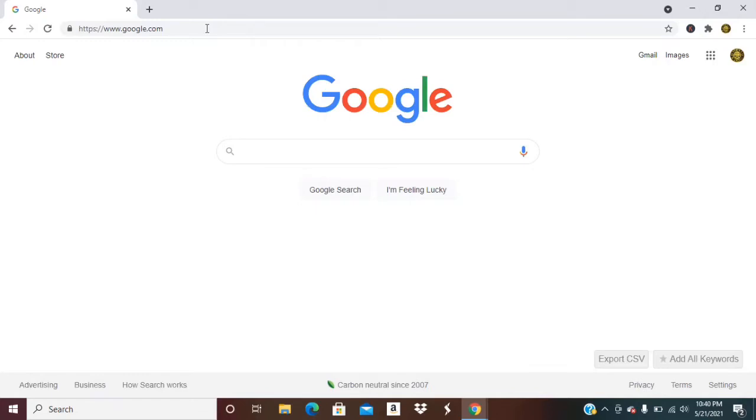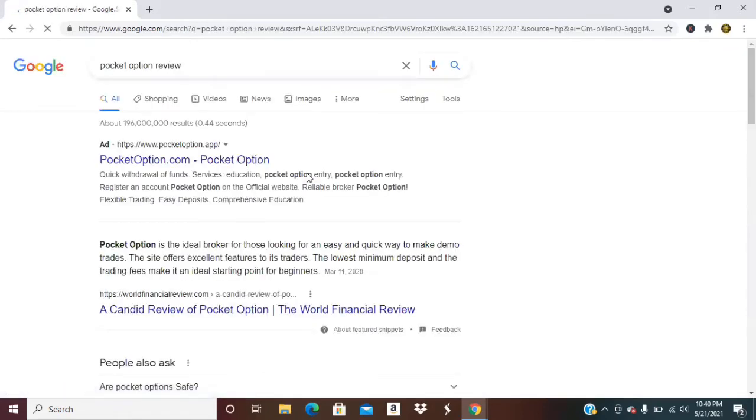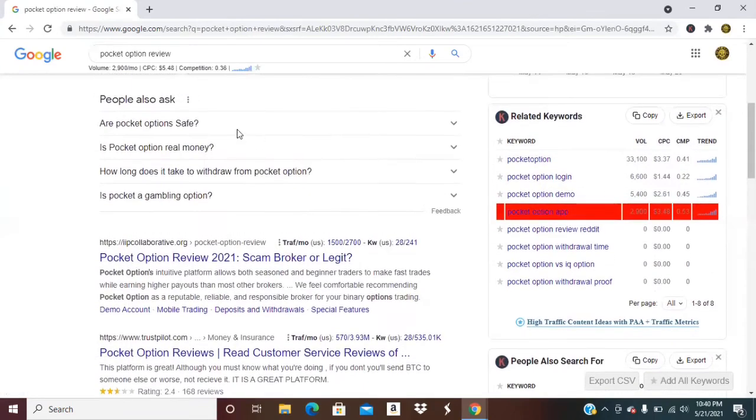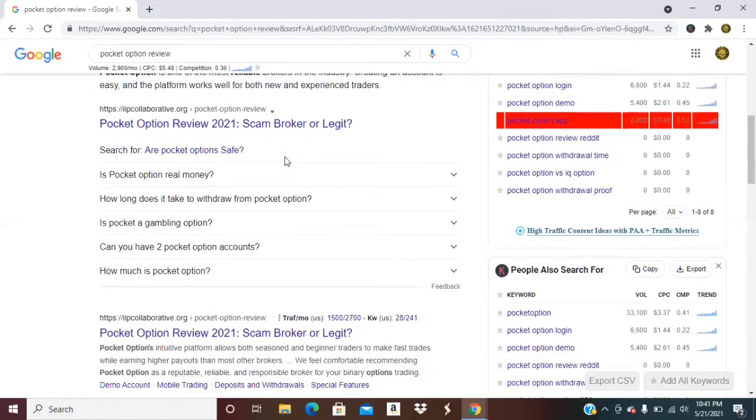So look, let's go straight to Google. Let's look at some reviews from actual people. Is Pocket Option safe? It says, while binary options trading often gets a bad reputation because of the high risk involved, Pocket Option is one of the most reliable brokers in the industry. Okay, boom. So we got that question answered.